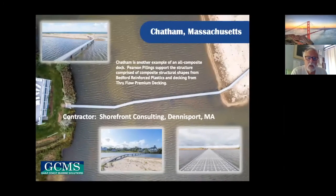Next, this is another all composite dock. This was a big dock. This is in Chatham, Massachusetts. And I guess we would have had a better understanding of how aggressive it is if the hurricane had gone to the Cape, which it did not. But this is another all composite structure by Pearson Pilings, Bedford reinforced plastics.